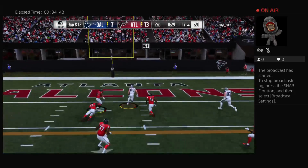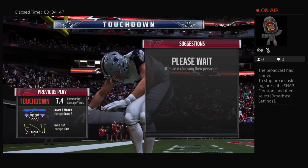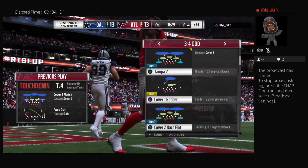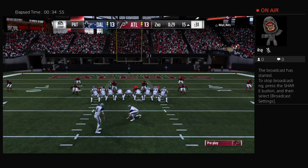Prescott from the gun. And it's caught. And he is into the end zone for a Cowboy touchdown. As his guys are in for 6. And the Cowboys are now just an extra point away from moving out in front.